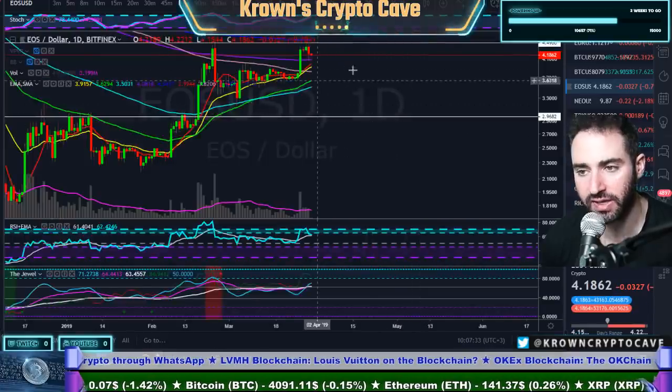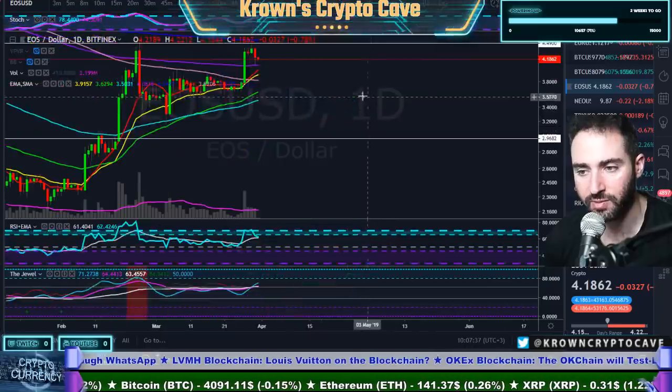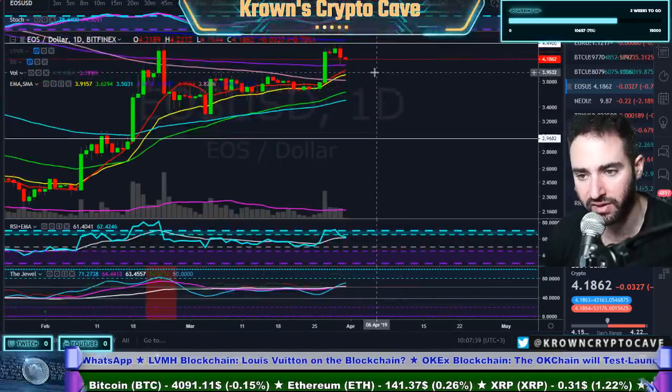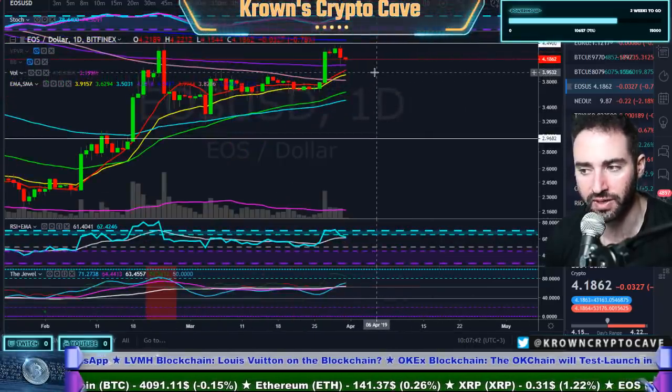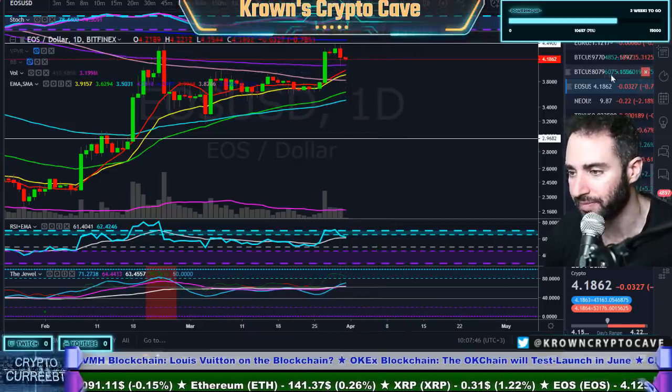EOS cash. EOS hit our move that we were looking for yesterday, or sorry, this past prior week at 450. Coming back down, kind of same thing. I'd be looking forward to it basing somewhere around and consolidating right around the 395-ish area. You do see a little bit more intense selling yesterday, actually.